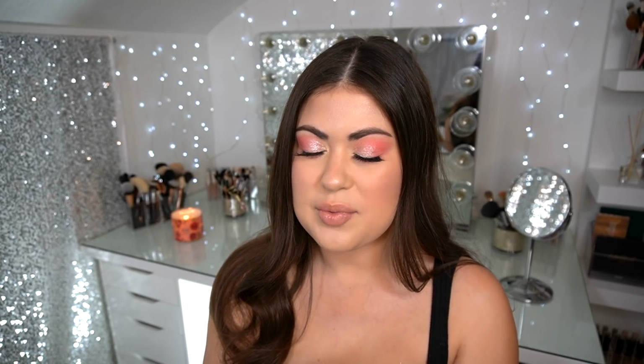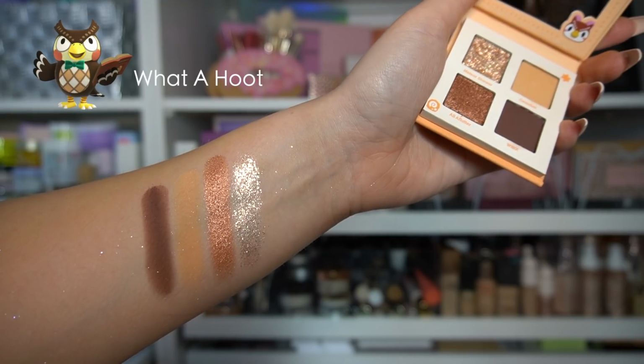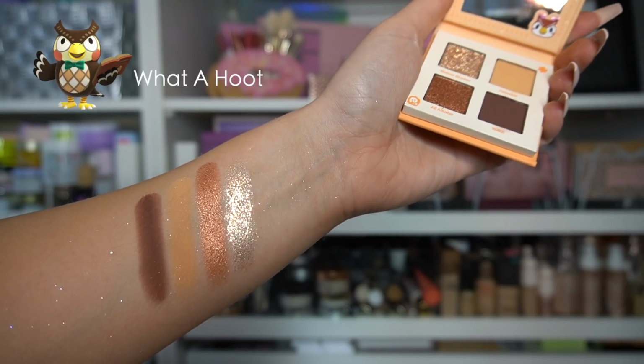I do think there's going to be different takes on what they could have chosen for colors, but without further ado, let's go over these eyeshadow palettes as quickly as possible because there is a lot in this collection. So first we have What a Hoot, and this is the peach packaging. This is going to be the most neutral out of all of the eyeshadow palettes, so if you're like me, don't worry, there's a nice neutral in this collection. This is the What a Hoot, so beautiful.